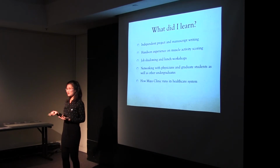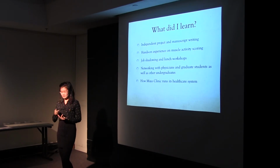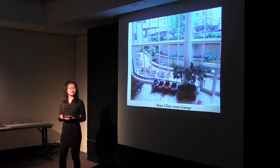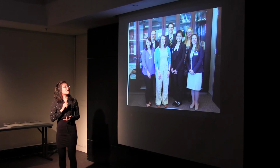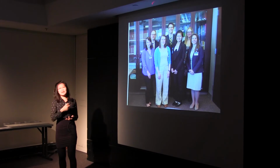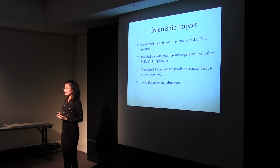I also learned how Mayo Clinic runs its healthcare system, which is a very cool system, and a lot of patients I talked to at Mayo Clinic really loved the service that they received. And this is a picture of the Mayo Clinic main lounge, where they have the piano right here that a lot of people play all the time. It's really fun. And this is a picture of me and other summer research students in the sleep lab. And this gentleman right here is Dr. Eric St. Louis.